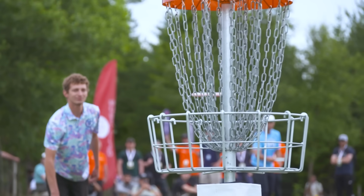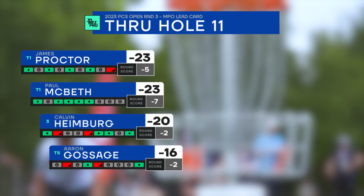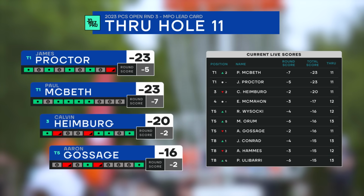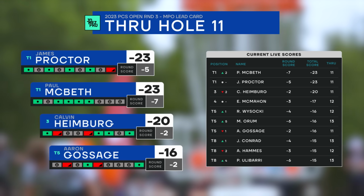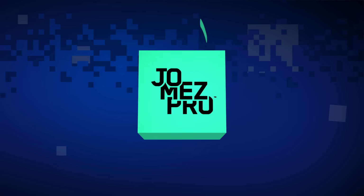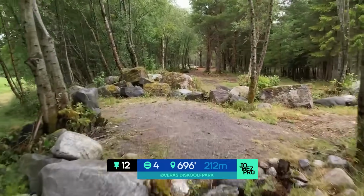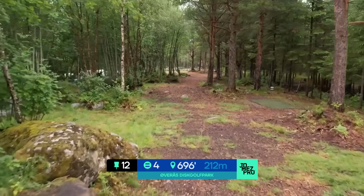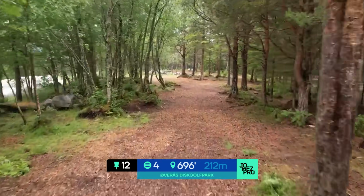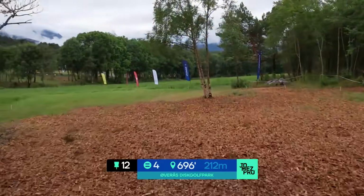That's amazing. This whole course is just on the family property here. Sievert Øverås out here designing a disc golf course before even having played the sport. And now the very first ever Elite Series Disc Golf Pro Tour event in his backyard. It's got to be a pretty special feeling. Yeah, now we go into hole 12, hardest hole in the course, par 4, 696.